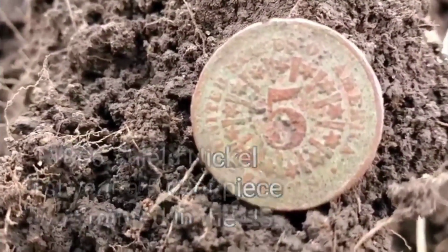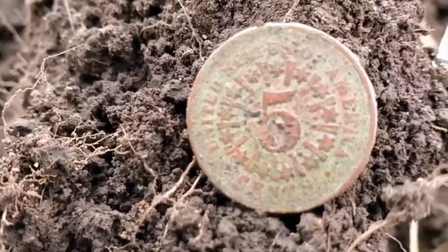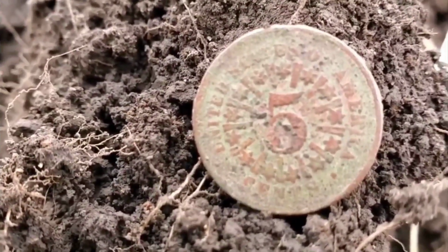Very cool. I might hit this area a bit more. I can always come back another time. I really do want to see that other property. So, oh my gosh, I am so happy about that today.